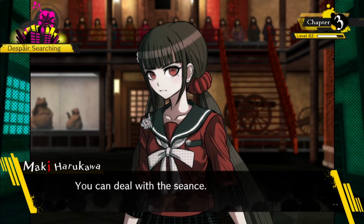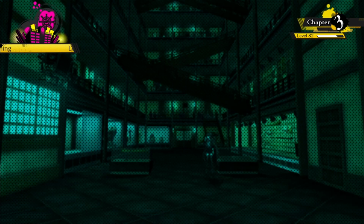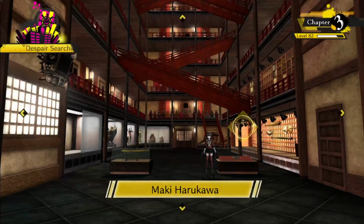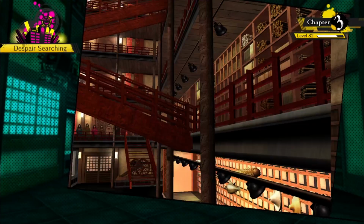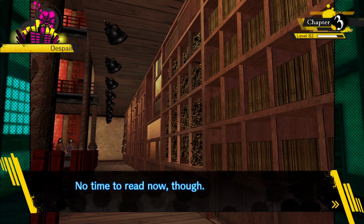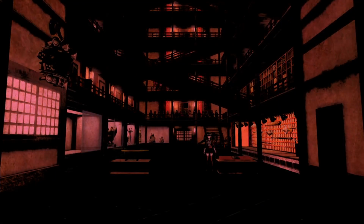You can deal with the seance. I'll head back to the crime scene to re-examine the clues. Okay, you got it. Yeah, so I guess we'll check the other stuff too. It's packed with books and scrolls. They're all weathered and old. No time to read now, though. Okay, then let's go to the seance.